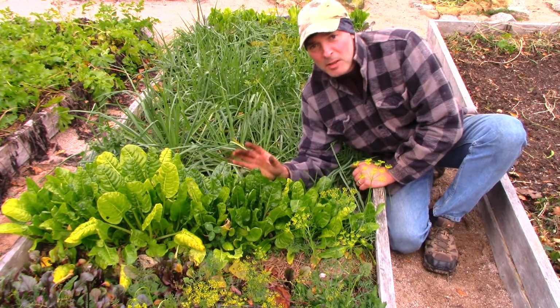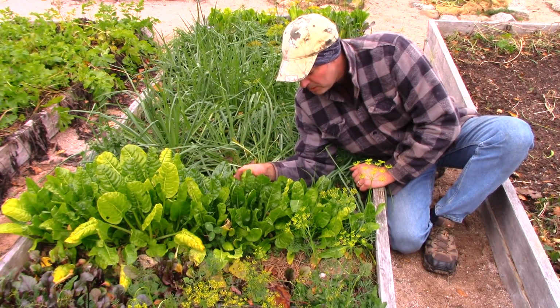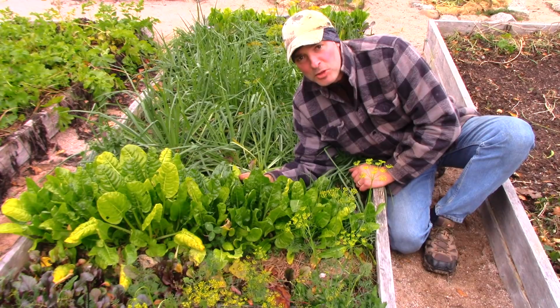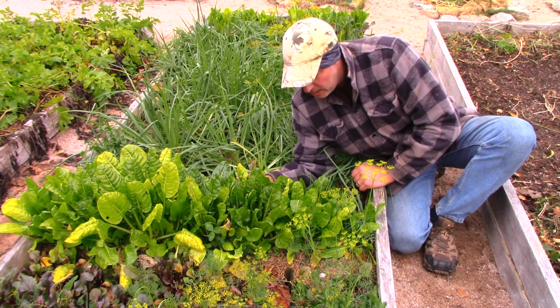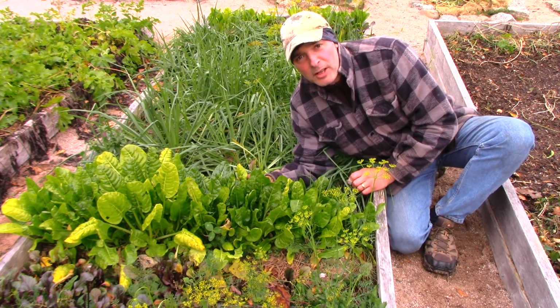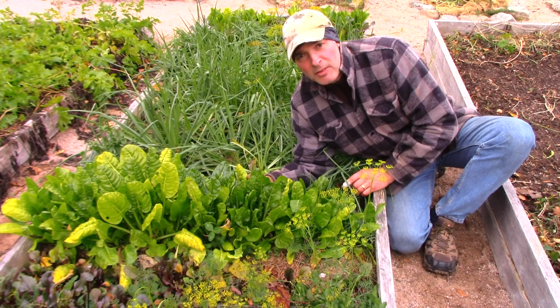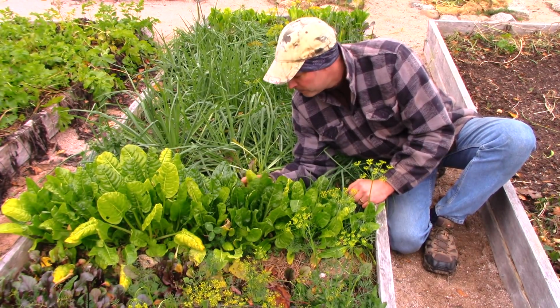Over here I got this perpetual spinach and this Salsify. Perpetual spinach is basically Swiss chard, and, how can I describe it? It is a form of Swiss chard that tastes not as good as other kinds of Swiss chard and doesn't taste a thing like spinach. Now, I wouldn't waste my time with it, but of course if you like it, you go for it.